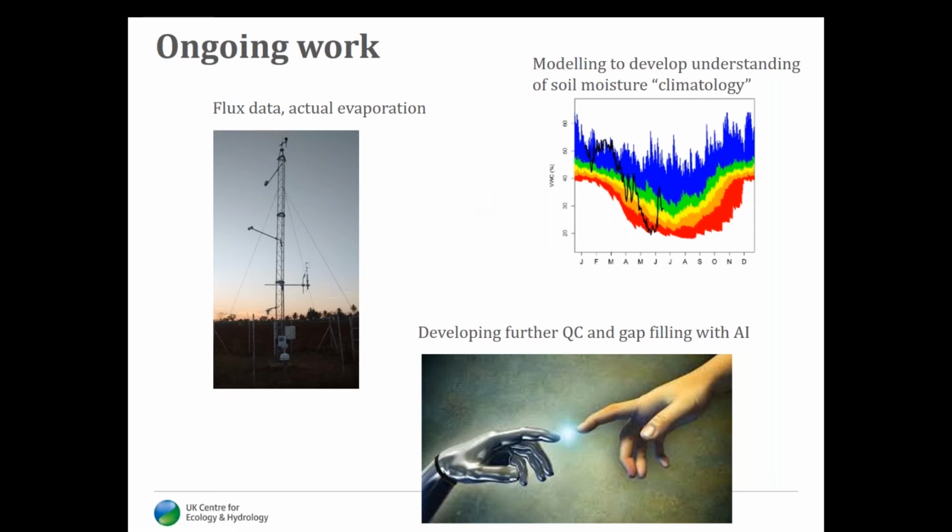And we're also working on automated systems for quality control, improving the completeness of the series, including depth filling with AI. So there's a whole load of ongoing work with this. So we're getting longer series, and hopefully we're getting better series and newer information as we work on it.